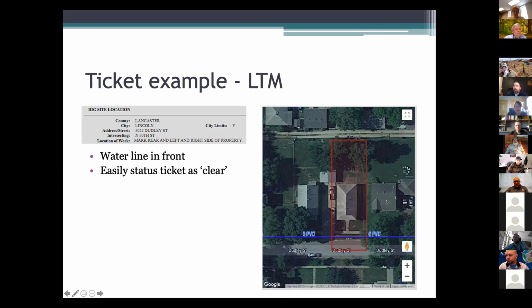So a quick view, looking at this data, you can easily see that the work is in the rear of the lot and the facility is in the front of the lot. So this is a ticket that somebody could status out as clear if they're comfortable with the accuracy of their data and no additional work is required. They didn't have to go to multiple places to do that screening. They saw it right when they logged in and got into LTM.